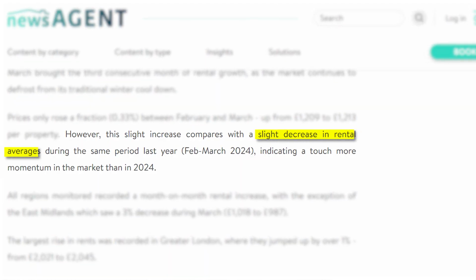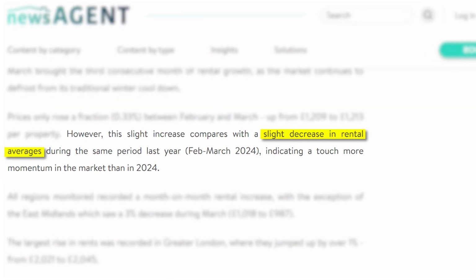Still, that's a contrast to what happened last year in the same period. In fact, there was a slight dip. So that suggests that this time round, well, there's a little bit more energy in the market, a little bit more momentum. And what about void periods?